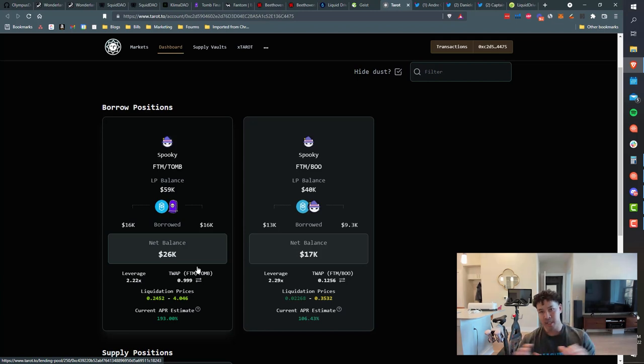And this is definitely more advanced. I don't ever recommend anything with leverage to anyone that's new. But essentially, if this TWAP goes out of range, I get liquidated and I lose part of my money and have to pay a fee. But in return for taking this risk, instead of just farming with $26,000, I can farm with $60,000, right? So at the end of the day, I'm making 192% APR off of this.